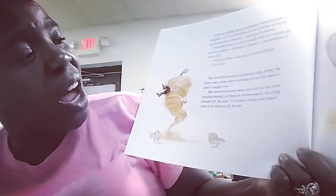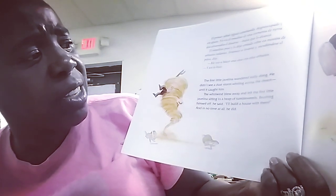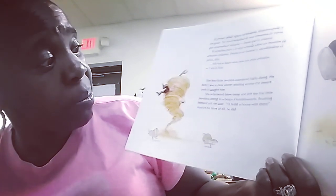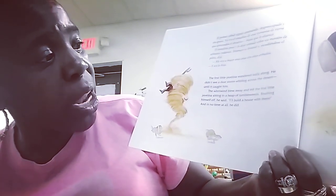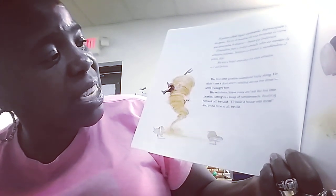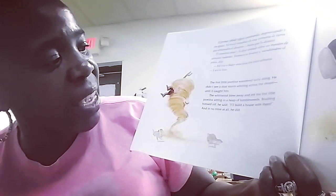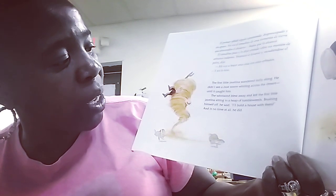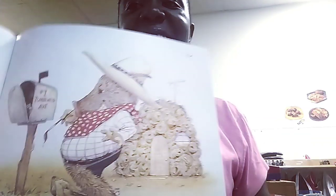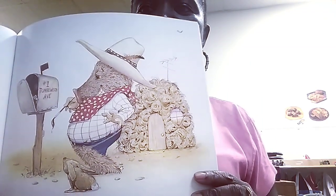The first little javelina wandered lazily along. He didn't see a dust storm whirling across the desert until it caught him. The whirlwind blew away and left the first little javelina sitting in a heap of tumbleweeds. Brushing himself off, he said, I'll build a house with them. And in no time at all, he did. See? He built him a house out of tumbleweeds.